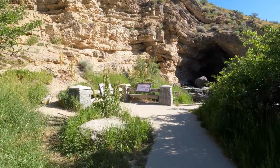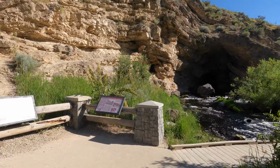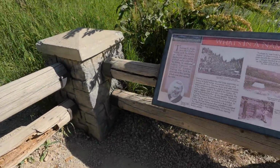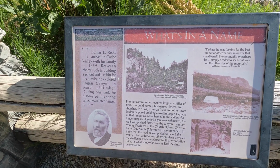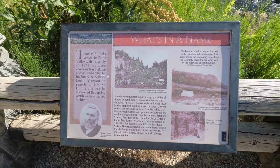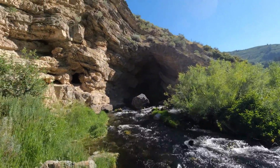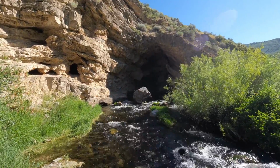Wanted to stop by Rick's Spring up in Logan Canyon. This is just a little pull off just off the side of the road. If you want to pause the video, you can read that. And then this one's about how this guy paved out Logan Canyon, and it's pretty cool information about the history of this area. But anyways, this little cave pops out, this little rock fissure just right here, and I'll walk up to it a little bit closer.